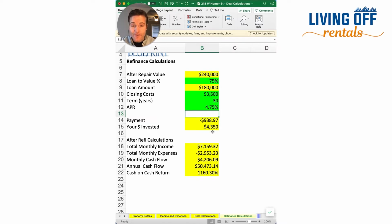So because it's only $4,350 out of pocket, that's a cash-on-cash return of 1,160%. There's not a whole lot of investments that I can put $4,350 into and get 1,160% return on my money on a regular basis on holding a secured asset. So hopefully this video has opened your eyes to what's possible with very, very affordable vacation rentals.